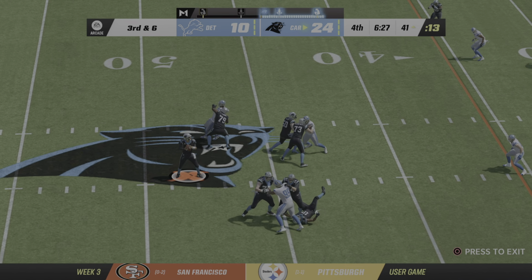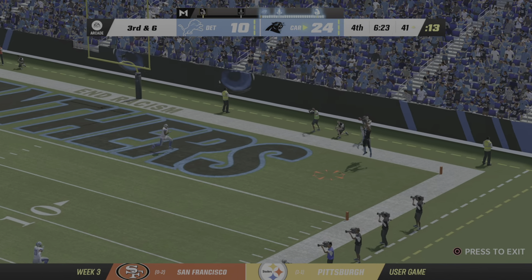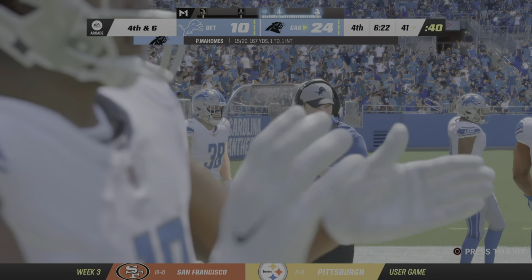Throwing is Mahomes on 3rd. He lets this one fly toward the back of the end zone. And he knocks the ball away, and it falls incomplete.